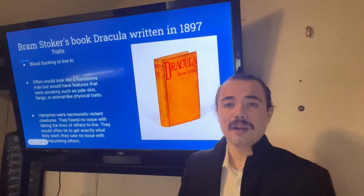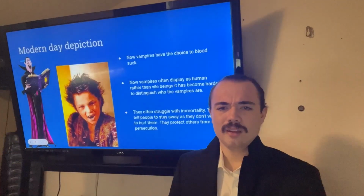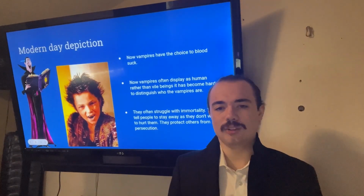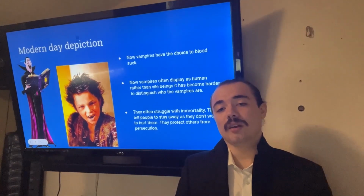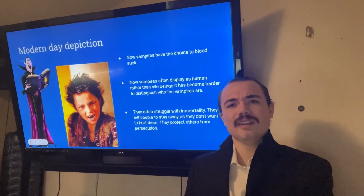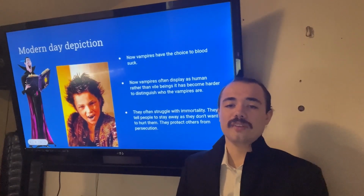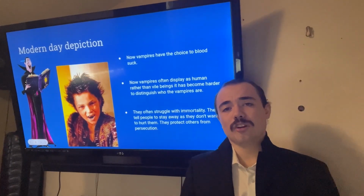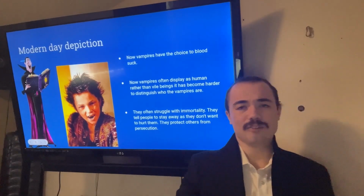Today's modern vampires and Dracula are depicted in a much different demeanor. These vampires now have the choice to drink blood. They don't have to live. These vampires often display as human rather than vile creatures. It becomes harder to distinguish what's a vampire and what's a human in newer works. They often will tell people to stay away as they don't want to hurt them because they are vampires. They also struggle with immortality, and they find themselves protecting others from prosecution in several works.